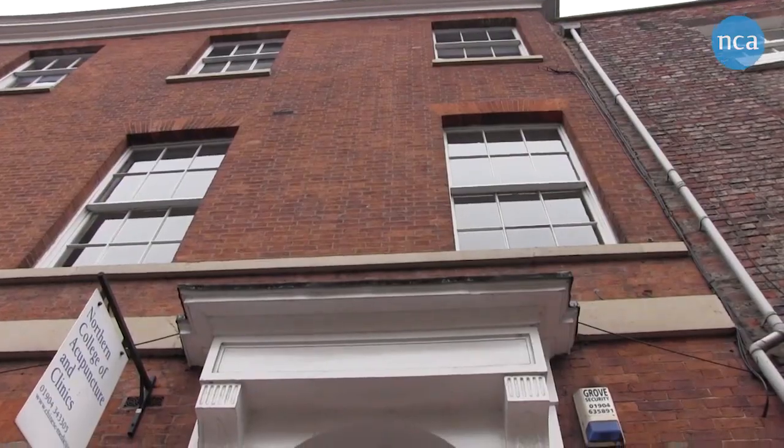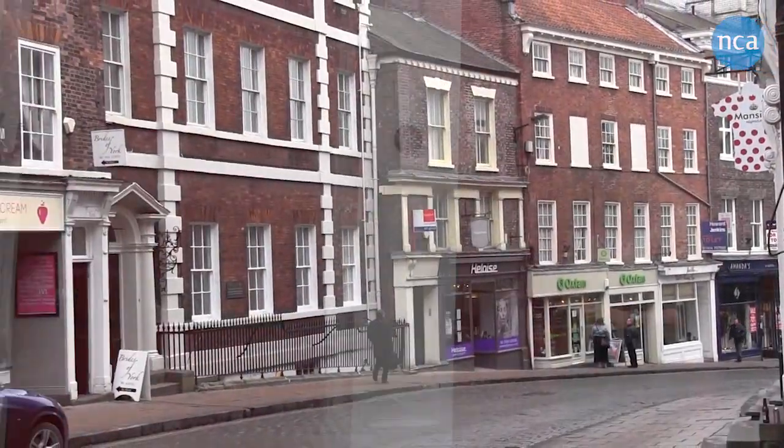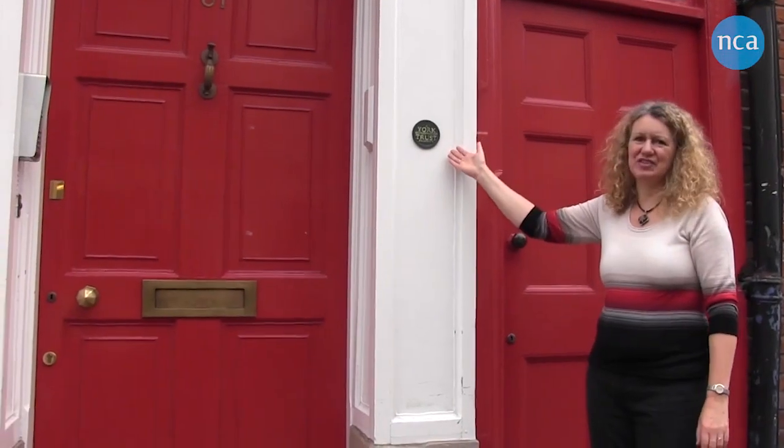As you can see, I'm here outside our beautiful historic Grade 2 listed building, which is right in the centre of York. Our building is owned by York Conservation Trust and it's been the home of the college since the year 2000. Okay, let's get started.